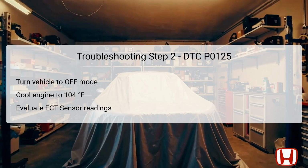Once this is achieved, again use the HDS to check ECT sensor readings, focusing specifically on whether ECT sensor 2 also shows about 158 degrees Fahrenheit. If both sensors match the expected threshold, it indicates the issue has likely been duplicated and further steps are warranted. If not, this points potentially to an intermittent fault.